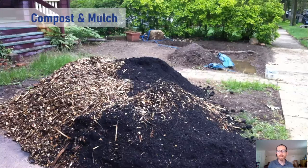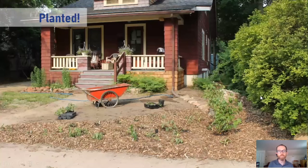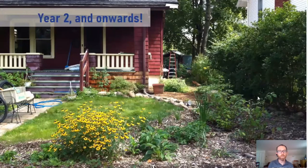Compost helps to amend even the worst of soils so that the garden performs well and the plants thrive. And then that mulch layer on top helps it look great and keep weeds down. And then here it is right after she planted it when the plants were still pretty young. And here is the garden 1 year later, starting to look great. So you can see her process from start to finish of building that rain garden.